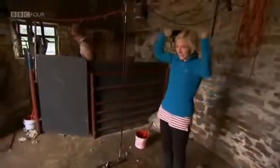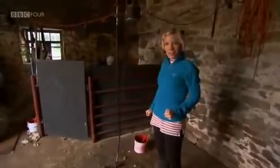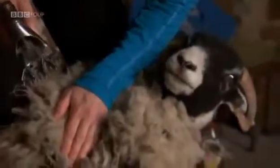My turn now. First, we're just going to practice cuddling a sheep. Just grip it well. That's it. I've got them. Got it. Next. I love sheep. I love you.